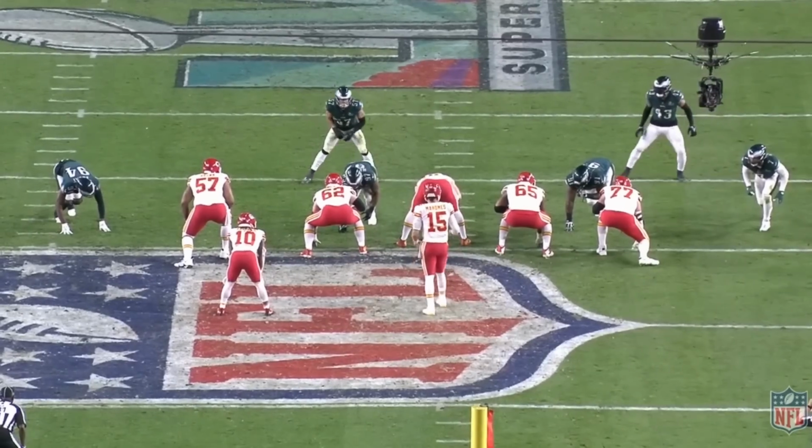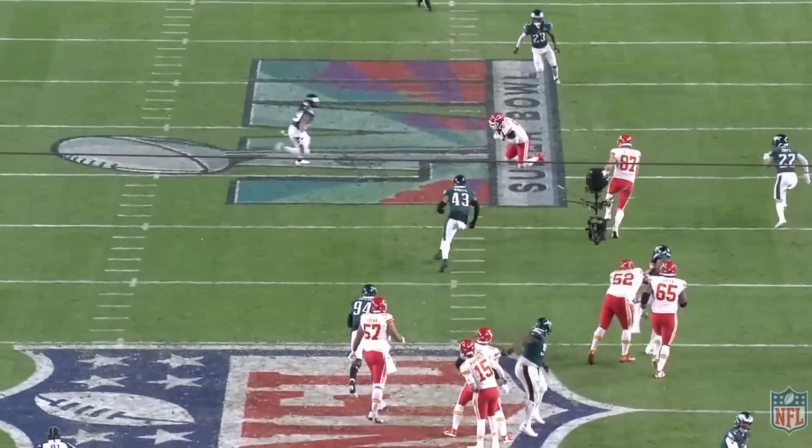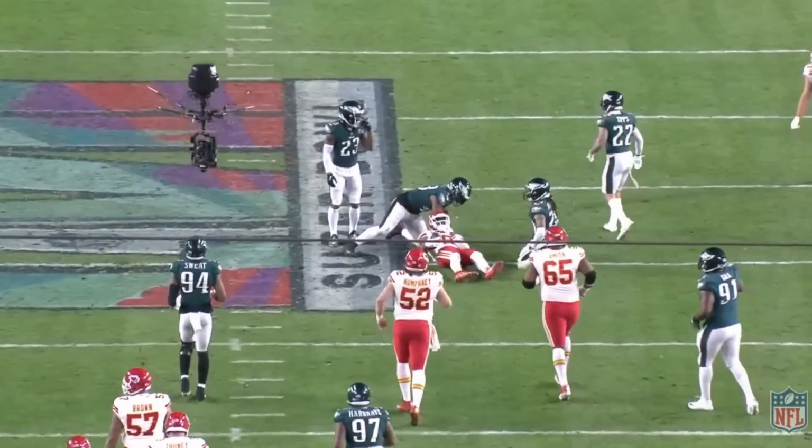Watch how quickly this happens. I'll let it play full speed here. Right. So no, boom, left. Off platform. Can't get his feet lined up. Doesn't matter. Strike. Next one here.